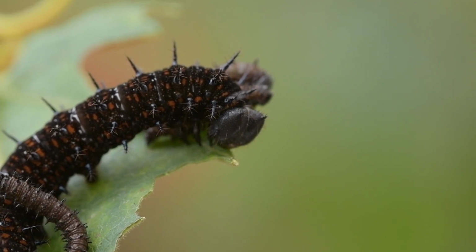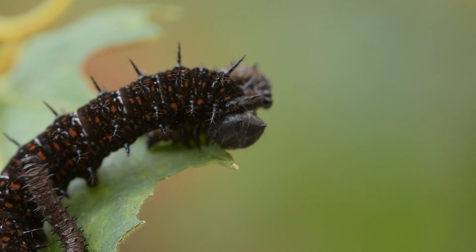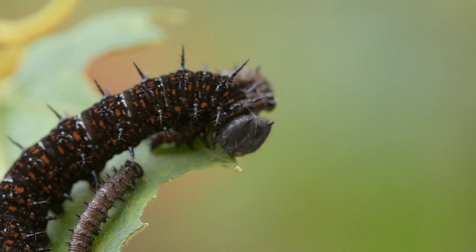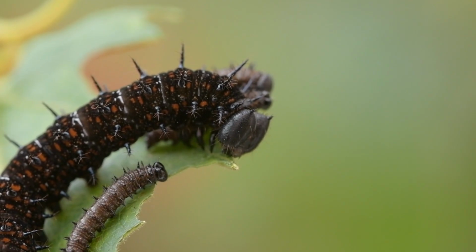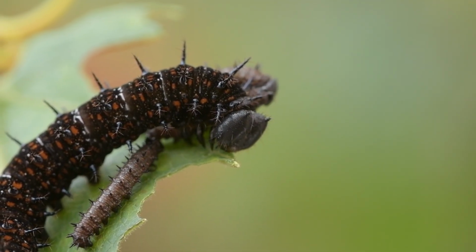And then they go to sleep inside a hard little case. And inside that case, their whole body completely melts and rearranges itself. And when they come out, they look like a totally different animal. That whole magical change is called metamorphosis. And insects are the absolute champions of it.